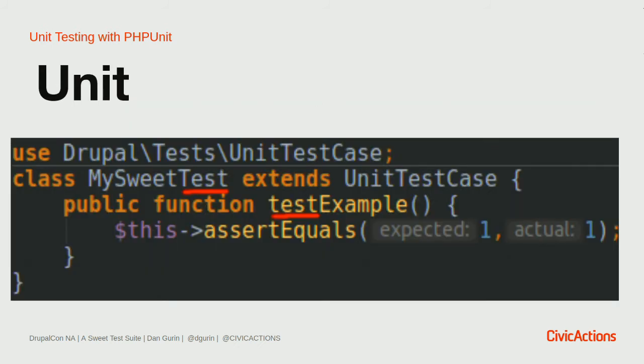Here's a very simple unit test, what it looks like. We'll extend the unit test case class with a class that must end in test. And any public function name that starts with test will be tested. So the test we see here should pass as long as 1 equals 1.